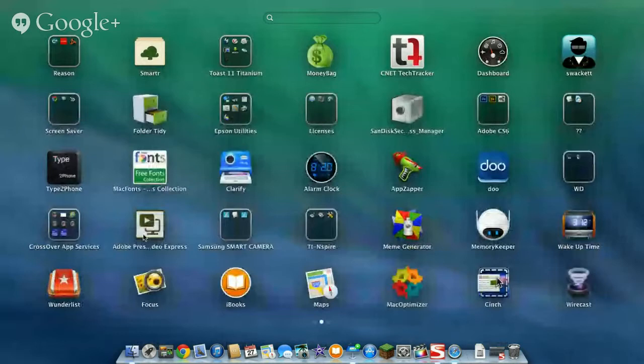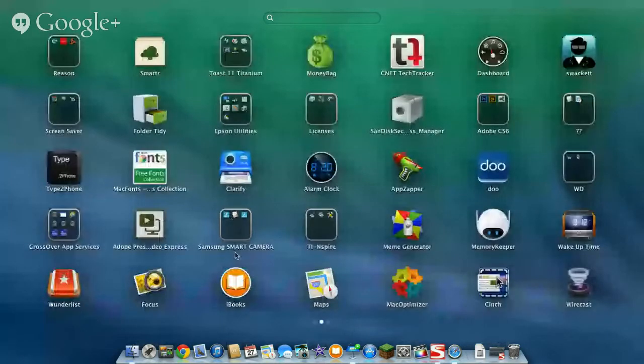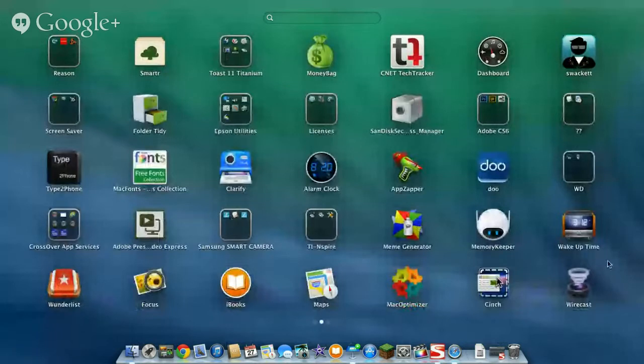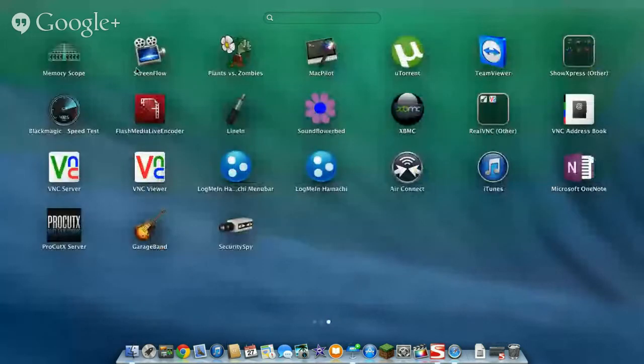Adobe Presenter Video Express, I think is what it is. Some things for my Samsung Smart Camera. Some things for my TI Inspire, Meme Generator, Memory Keeper, Wake Up Time, Wunderlist, Focus, iBooks, Maps, Mac Optimizer, Cinch, and Wirecast, as I told you before, Memory Scope, ScreenFlow, which is not activated. I mostly use Camtasia, even though I don't like Camtasia because it crashes too much. And the video gets deleted from the actual screen video too often.